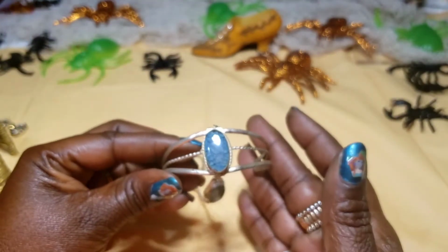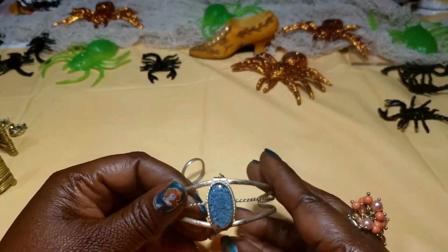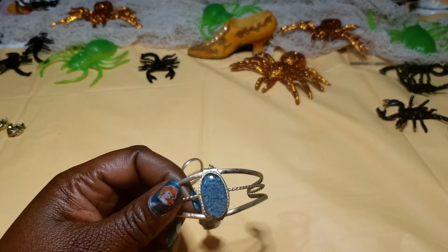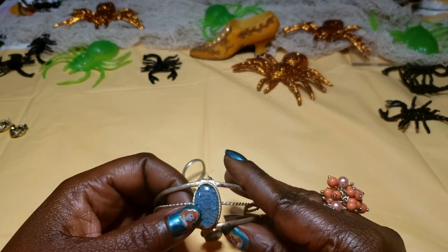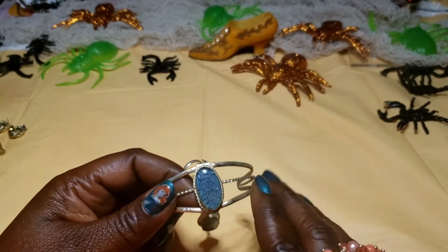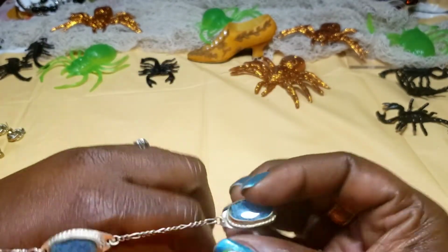Oh, yeah. This is what I found that I thought was in there. And this kind of stone on this almost reminds me of, it kind of looks like a robin egg or a turquoise to me, but I don't know exactly. I don't think this is real, but I love slave bracelets. I kind of want to get me one made.